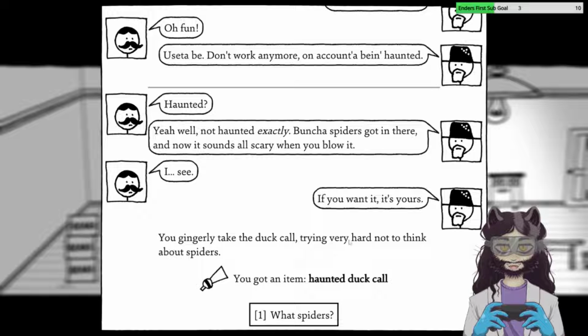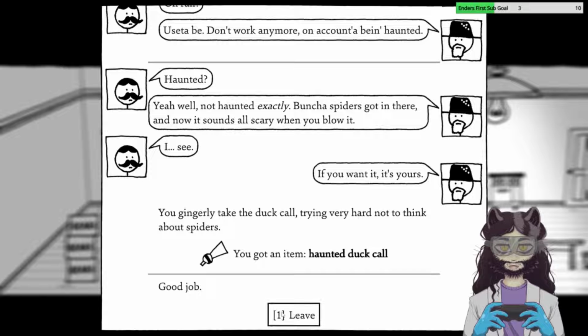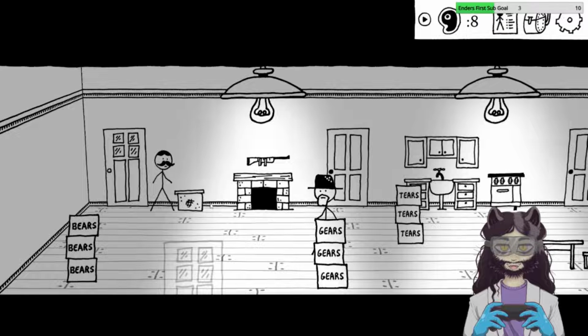You gingerly take the duck call, trying very hard not to think about spiders. It's a haunted duck call. You're pretty sure this duck call is haunted, but you can't remember the story of how it got that way. Reduces an enemy's muscle, mysticality, and moxie by one when you honk it at them. What spiders? Good job. And we've forgotten about the spiders.